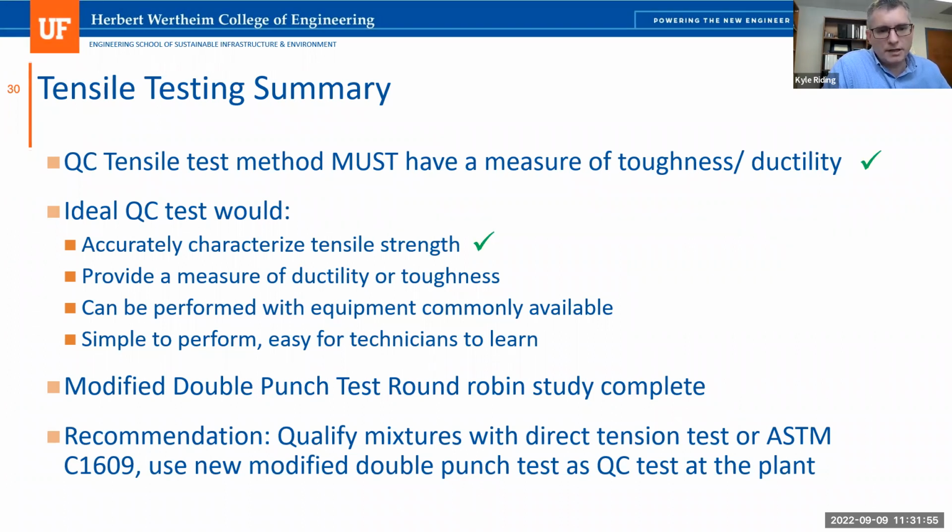Does it provide a measure of ductility or toughness? Yes, very nice correlation with the direct tension test. Can it be performed with equipment commonly available? Yes, and I'll show you a little bit more about that in a minute. Is it simple to perform? Our tests were run by undergraduates with a little bit of training, 10 minutes or so typically, and they're able to run the test very easily. It's similar in difficulty to an elastic modulus test, maybe a little bit simpler than that.